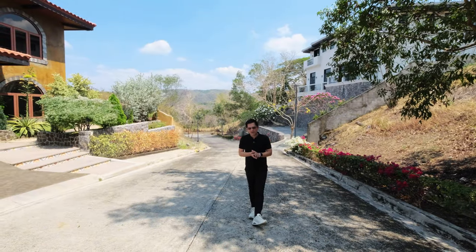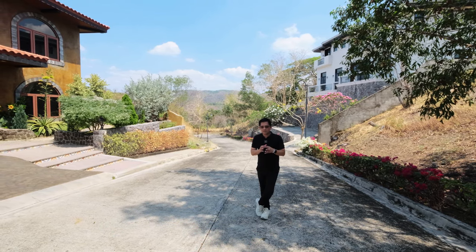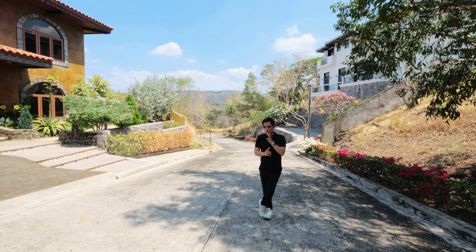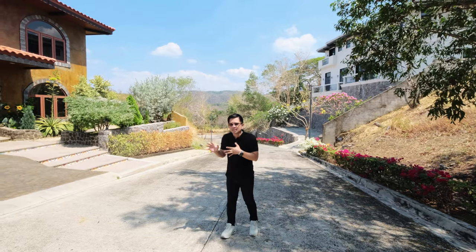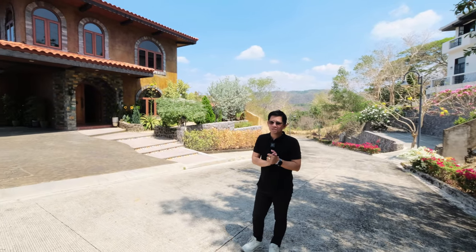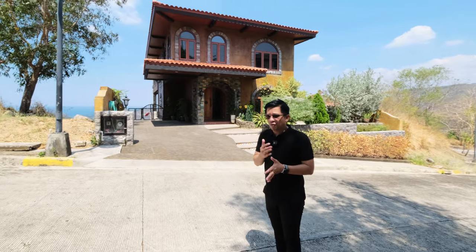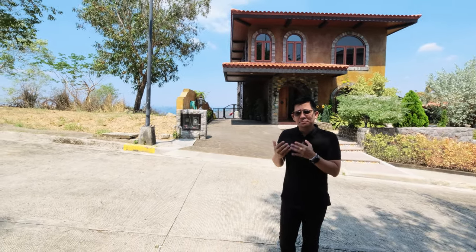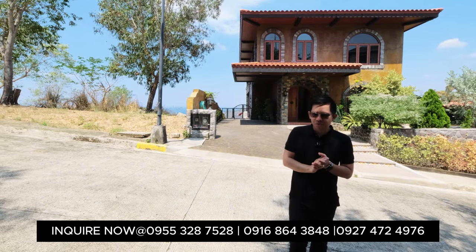Ciao, mabuhay. Good day everyone, to showcase a 1,225 project across 3 levels with elevator. This property is a Torrens title and overlooking, with 5 rooms, 6 bathrooms, swimming pool, and a 7-car carport. It's fully furnished. So if you are interested to check out and buy this property, contact us today on the numbers visible on the screen.